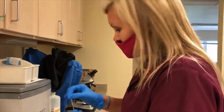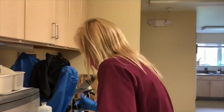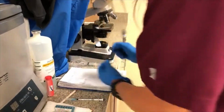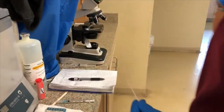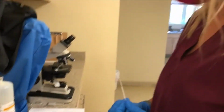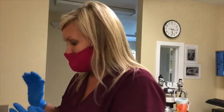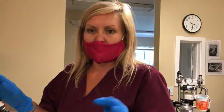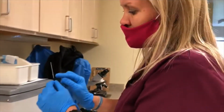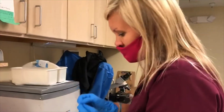So we read our packed cell volume, so I'm going to record this into the book here. So 25%. Do we keep track of all results from these tests in our logs? Yes, we do. Every patient that gets blood goes into our logbook, and at the end of the day, the vet techs go into the computer and enter everything into the computer, so we have access to every patient's record. So I'm going to go ahead right now and read the total solids.